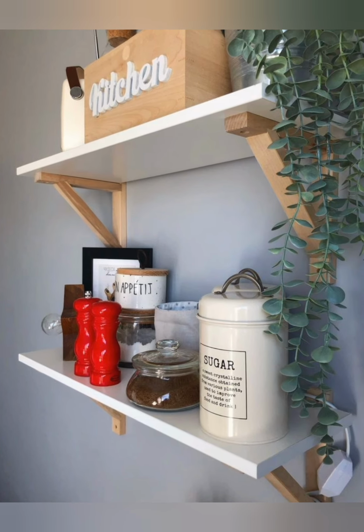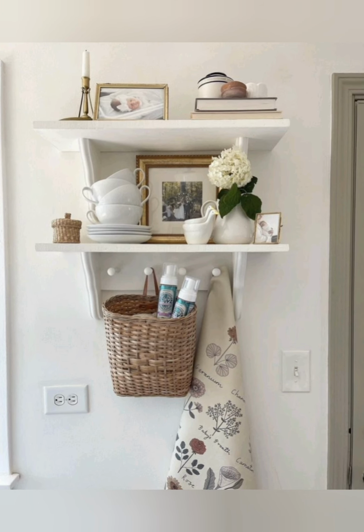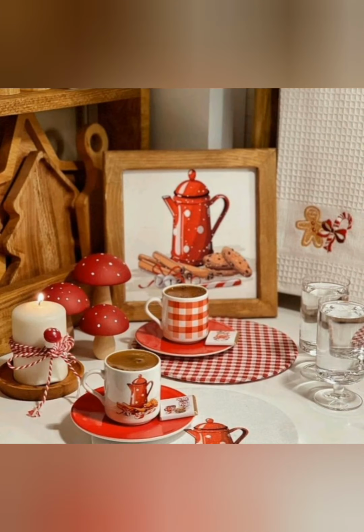Number 30. Cozy rug. Place a cozy rug in front of the sink or under the kitchen table to add warmth and softness to the space. Look for rugs with vintage-inspired patterns or floral motifs to tie into the cottage theme.